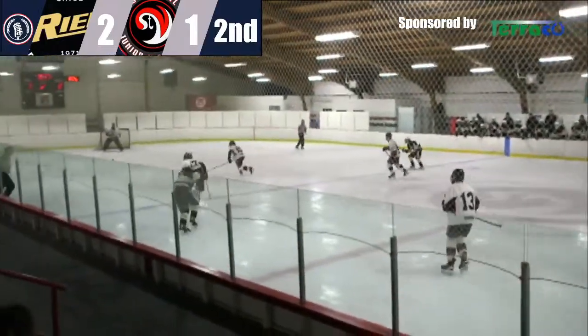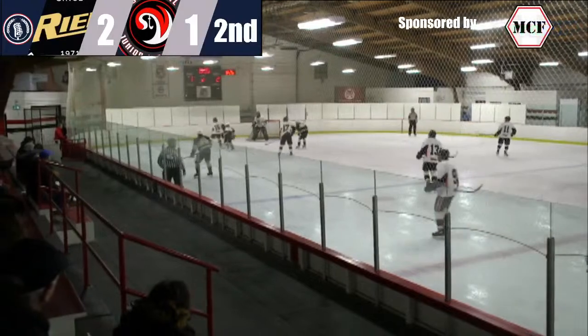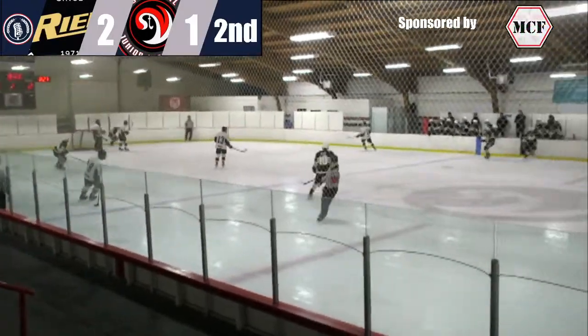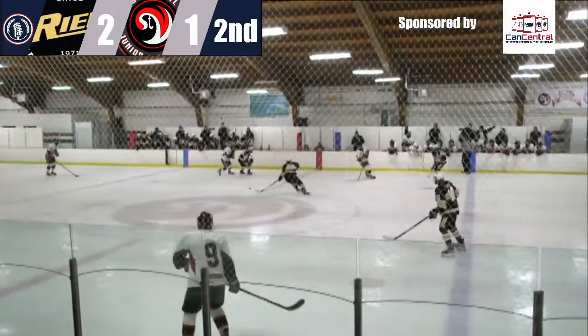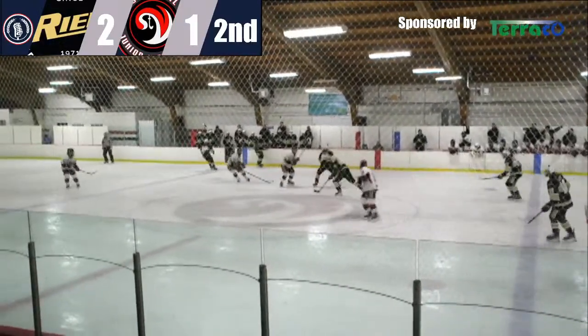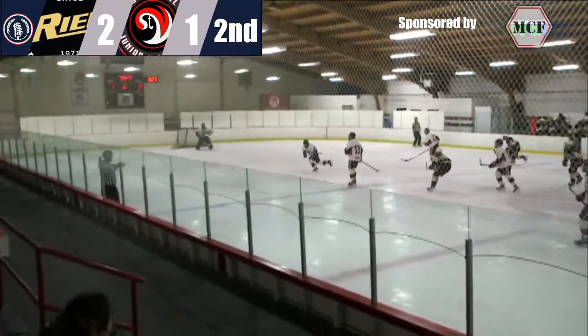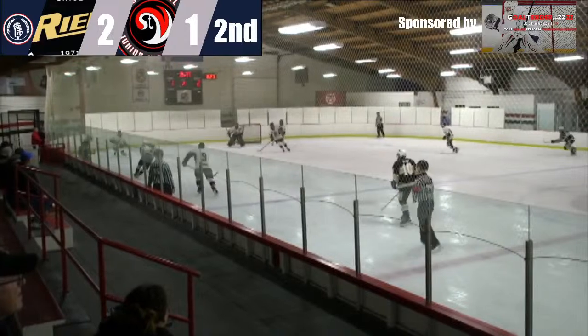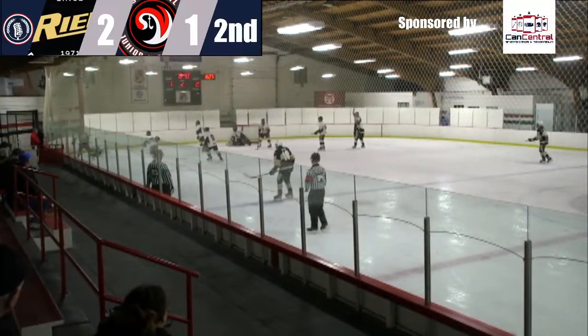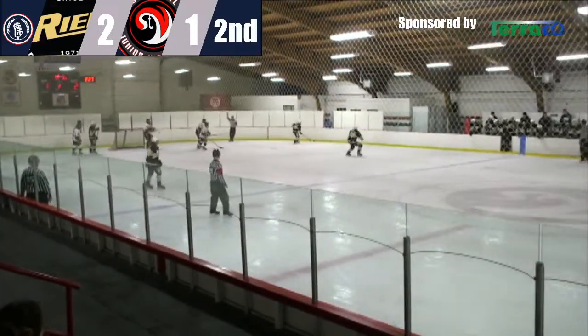As Riels plays this, threads a pass up towards the blue line, but directed off of the stick of Lazarenko as he ends up having this turned over. But back into the neutral zone, picked up by this Riels squad. Sent in with the backhand. Number 22 stick and Eric Johnson, now cut off by Cole Davis here as he enters in.